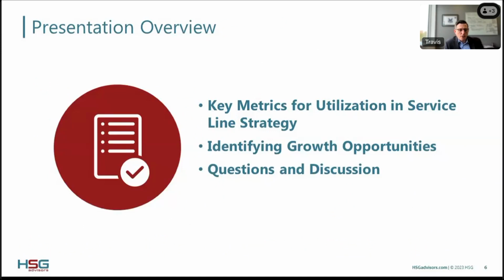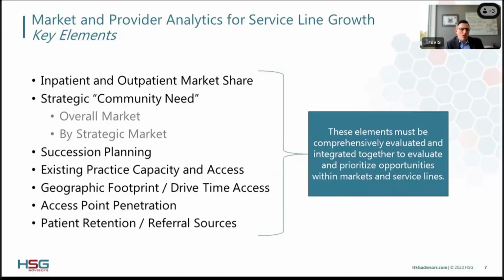So today, I want to talk through key metrics for utilization as we see organizations focused on service line strategy, our observations on data points that help identify growth opportunities, and basically how to merge all those things together. And then we'd be happy to take your questions at the end of the time.